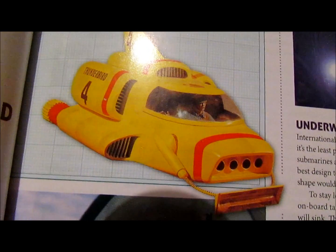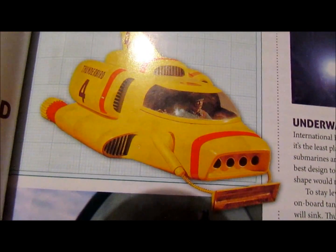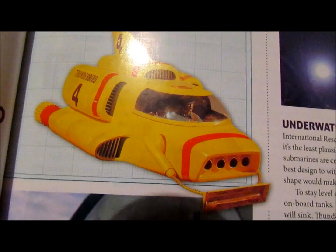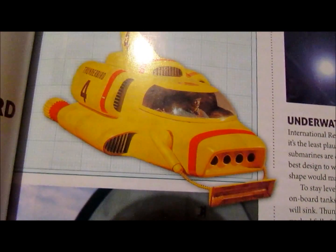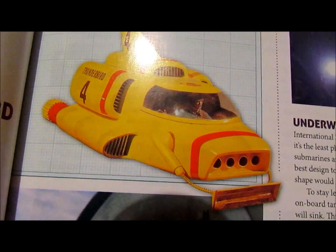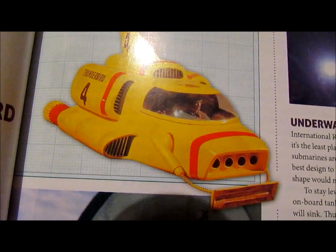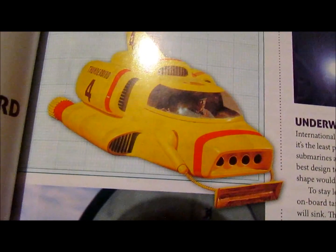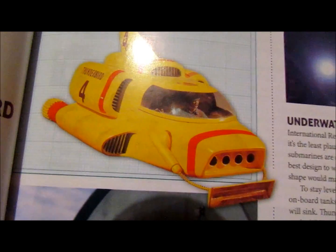To stay level or rise, submarines maintain or expel water in ballast tanks. The heavier the tanks, the deeper the submarine will sink. Thunderbird 4 is a diminutive craft that appears to be packed full of rescue equipment that leaves little or no room for tanks that should occupy more than half its mass.